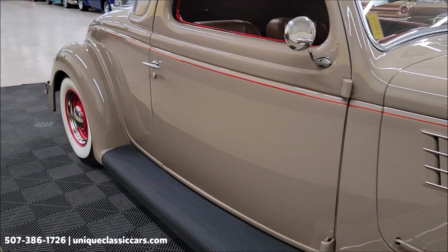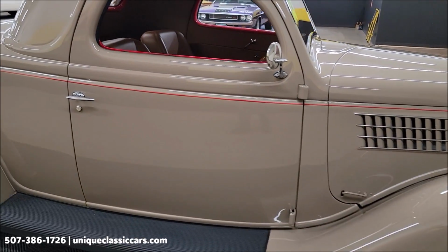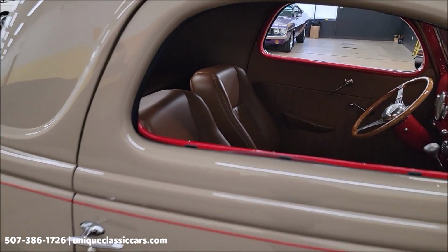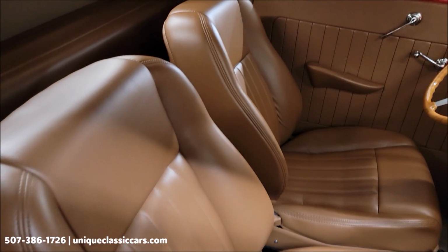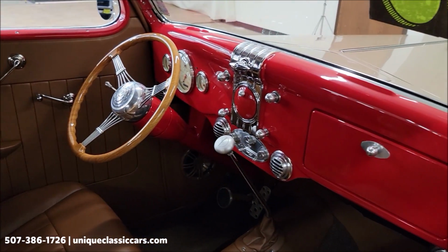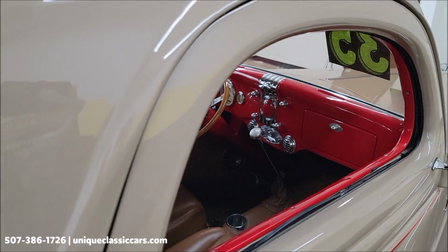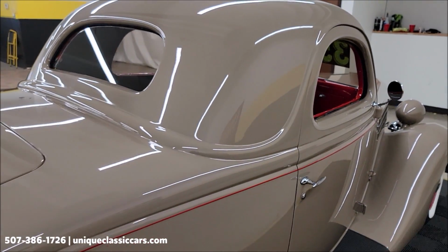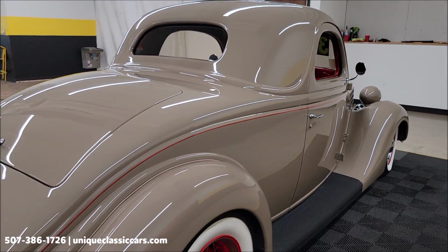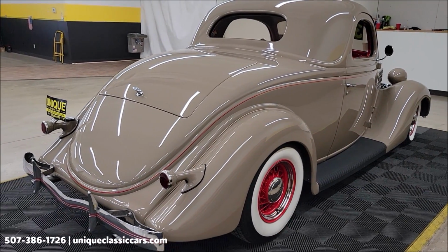And you can see the paint shows extremely well. Interior, this is a Dan Weber interior, absolutely beautifully done. Continues with that red highlight on the interior from the dash and around the window frames. We're going to get around to the driver's side, check that out a little bit closer. We're going to start this car up, let you hear it run. We're going to take it down the highway, show you how it drives out.